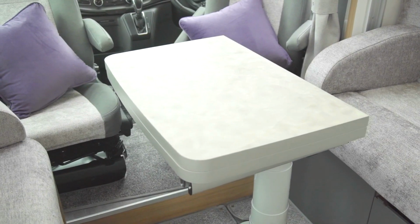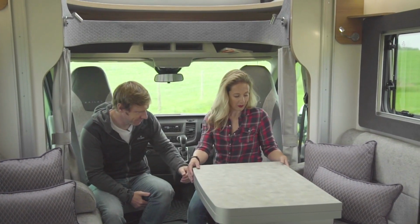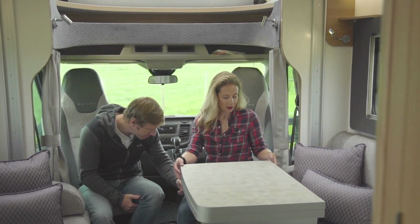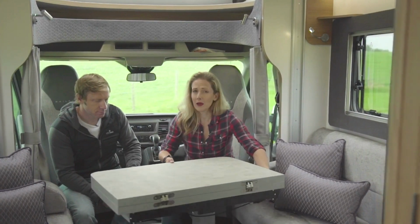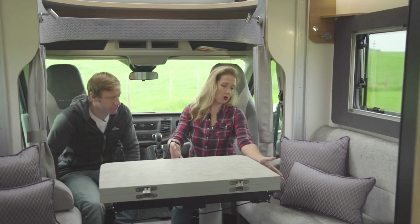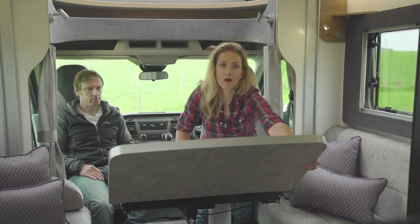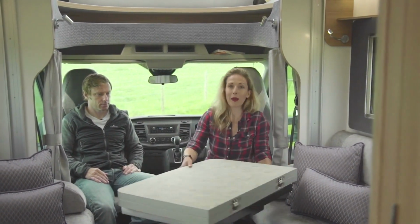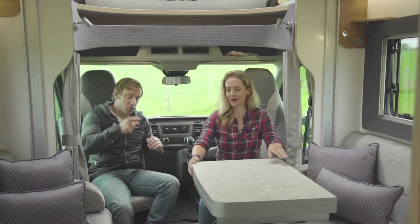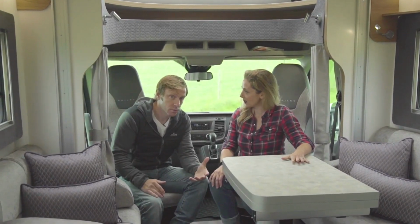So this is the brilliant electronic table. Dan, if you could just pop that up a little bit for me, that'd be great. Lovely. Okay, so let's turn it around. It's so easy to move. That's it. It's just one little lever here, and then you can flip it over if there are more of you eating, and then again, it's really, really easy to pop back where it was. Now this also, when you drop it down, forms one of the base of the optional beds.